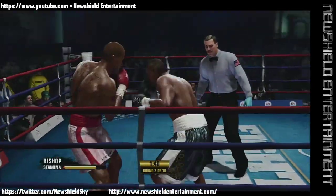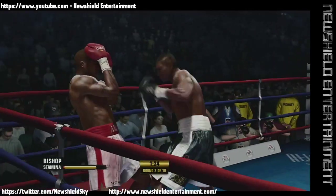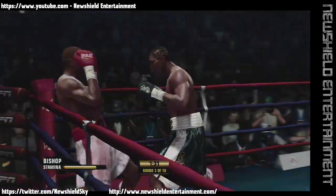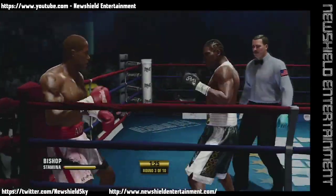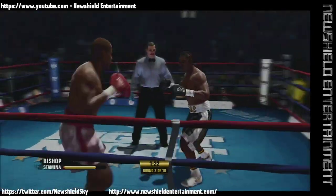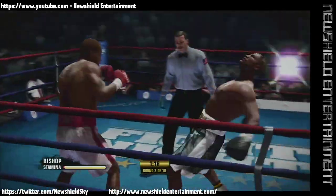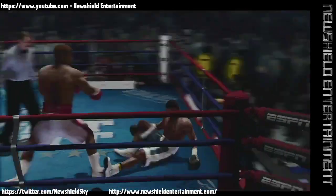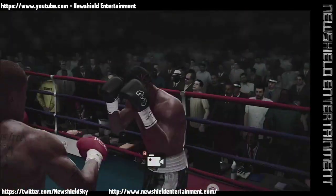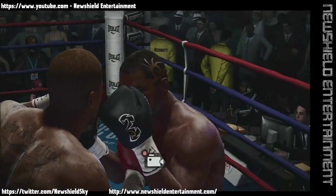You see him with the left of the head there? Andre Bishop getting into his opponent's head. Nice job by Bishop with the power punch. Reaching the halfway mark of this round. A big punch by Kobe Nichols. Right hand crashes home. And he goes down again. The question is, can he rise up and continue on?